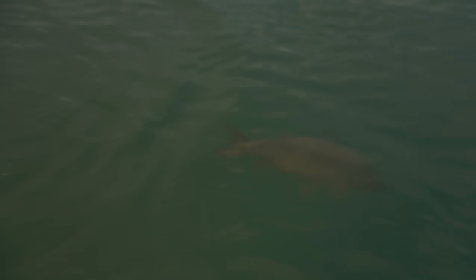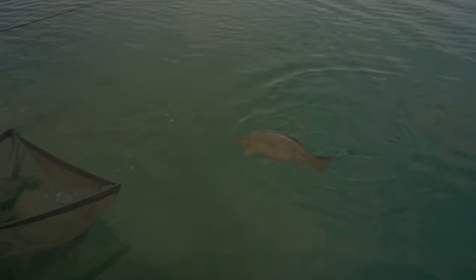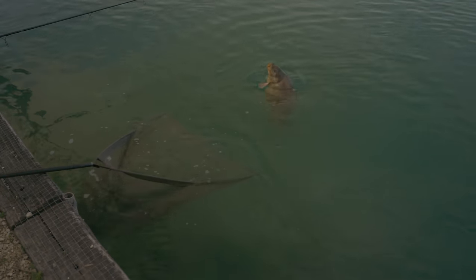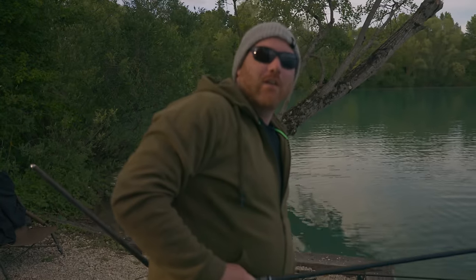Here it goes, he is nice and tired. So we'll go for another big kick. Right. Lean right back on that rod. Go under, let him go. Bosh, that is how we do it.